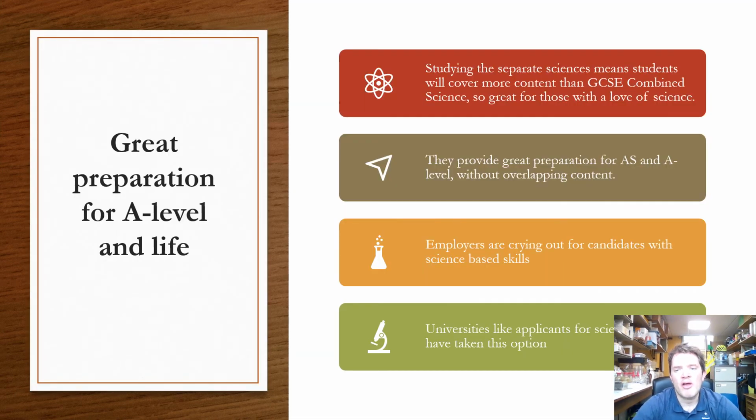So the separate science option then is great preparation for A-level and for life beyond. Studying the separate sciences means students cover more content than GCSE combined science. So it is great for those with a love of science. You will do more science. A lot of your timetable will be science lessons. So you've got to enjoy science to take this option. There is also a lot of maths in science. So you do need to be good at maths as well to take on this course.